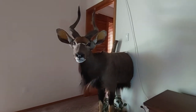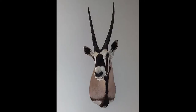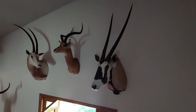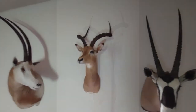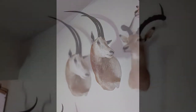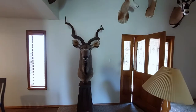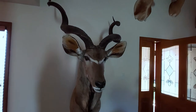This is a Nyala shot in the Limpopo province, South Africa. It's a Gemsbok shot in the Limpopo province, South Africa. That is an Impala shot around Craddock, South Africa. That is a Scimitar Oryx shot in Rock Springs, Texas. That is a Kudu that was shot in Limpopo province, South Africa.